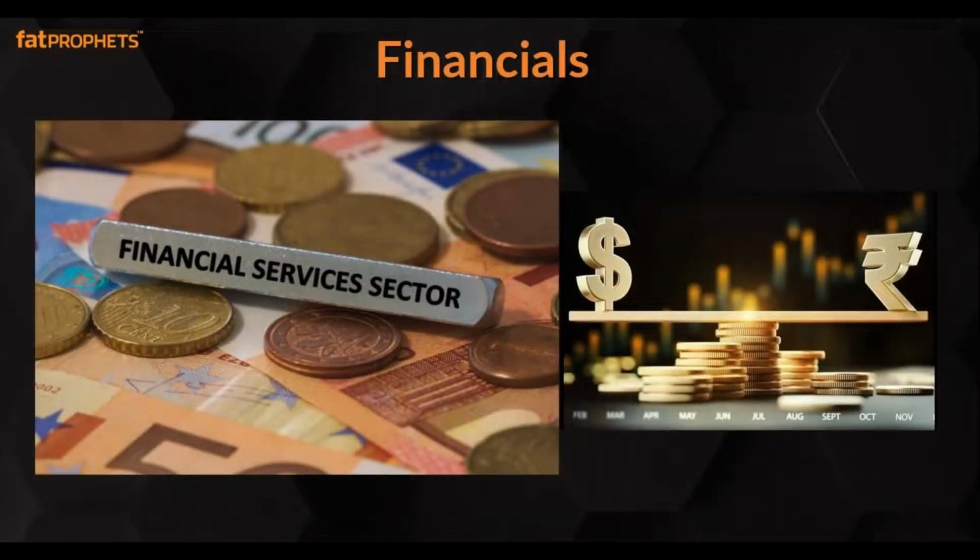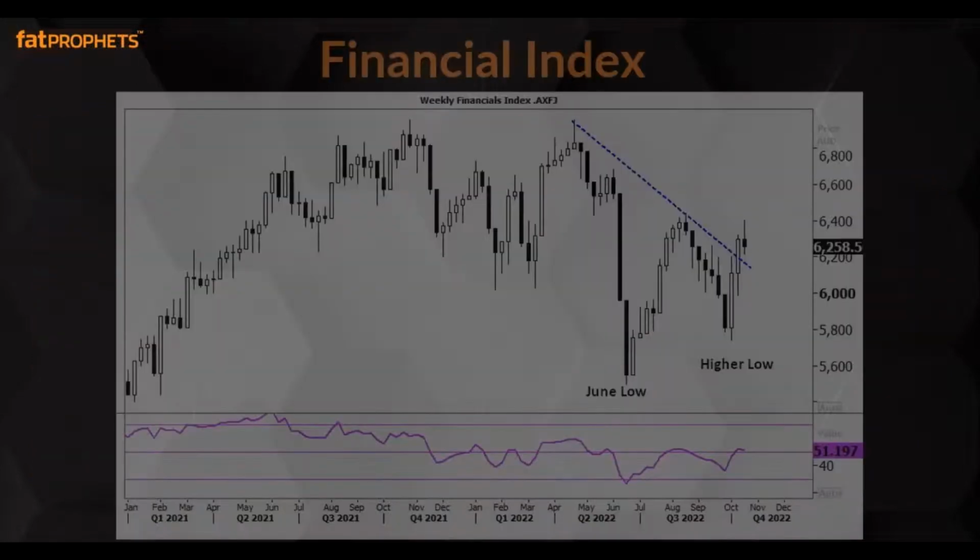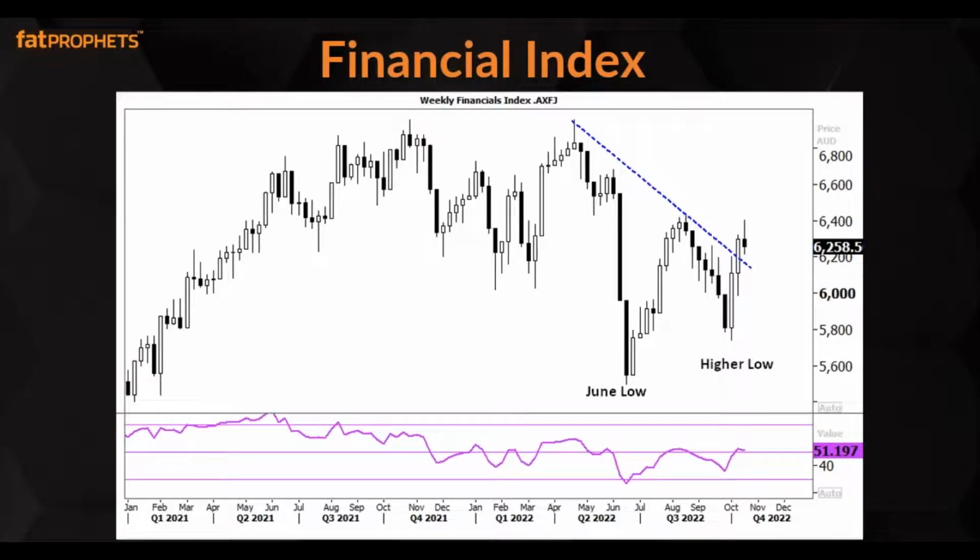Next up is financials. Gary, financials are an important part of a portfolio in our view, especially the Aussie market. Can you run us through the financial index and what it's looking like at the moment? Yeah, this is a weekly chart again. This financials index is a summary of the banks, other financial companies, insurance companies and such, just an index of their accumulated value. What this really highlights is that just recently, in October, we've put in a higher low, and we're starting to break away from the short downtrend line that's occurred from the April-May period down to the current. We've broken through there, which really gets our attention.